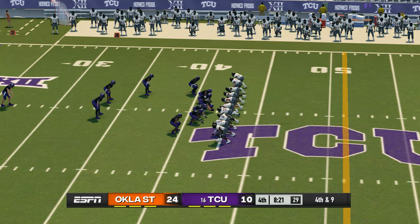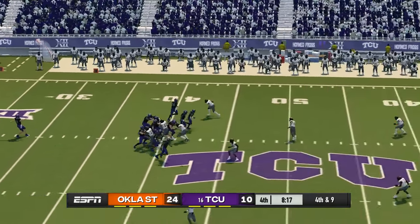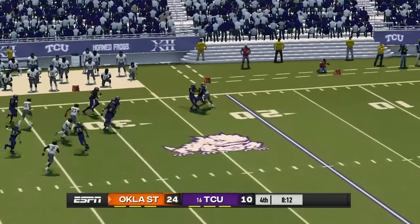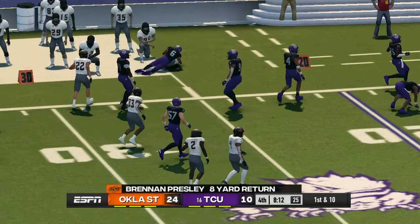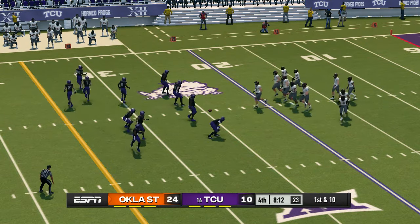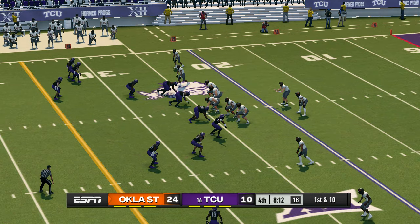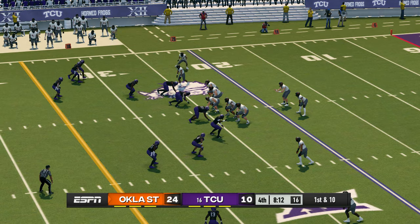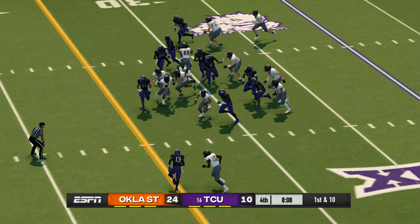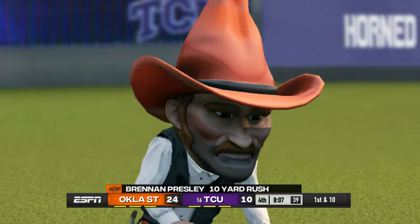The punt upcoming, and they're going to come after this one. Knocked out of bounds at the 25. Both teams are well aware that a score on this drive is going to create an almost insurmountable lead. This defense has really got to step it up and make a stop. He makes his way out to about the 35.